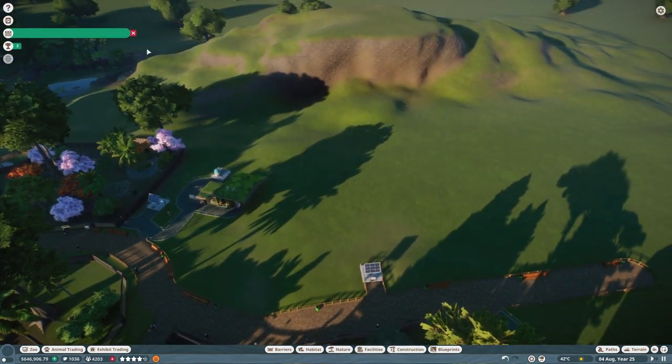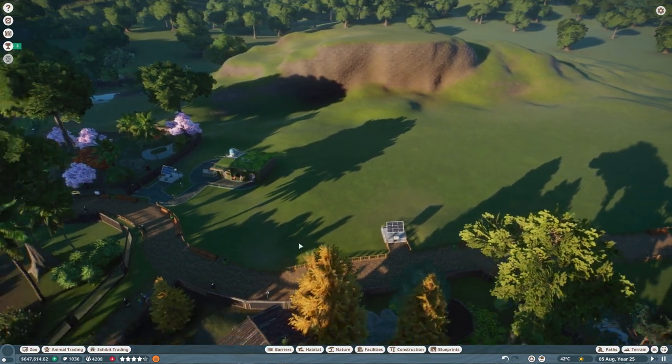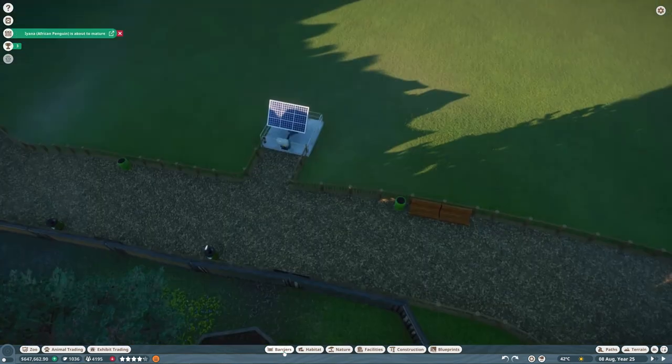I think it's probably time to start building this habitat over here though, and get the basis for where our zoo score is going to be too.